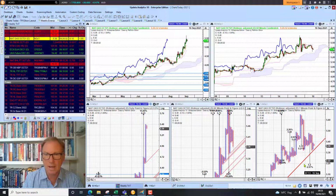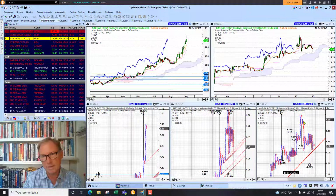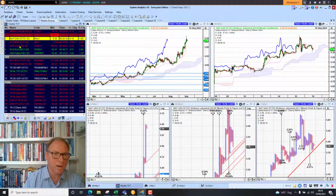If you're trading any of these products, you really need to be using the 1 minute point and figure targets. And we see here we've got targets in both directions, which is really quite key. So this is what you've got to watch if you're short term trading it.